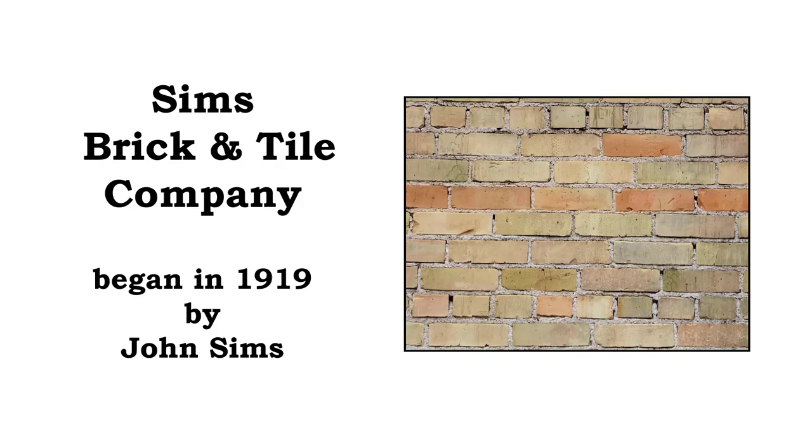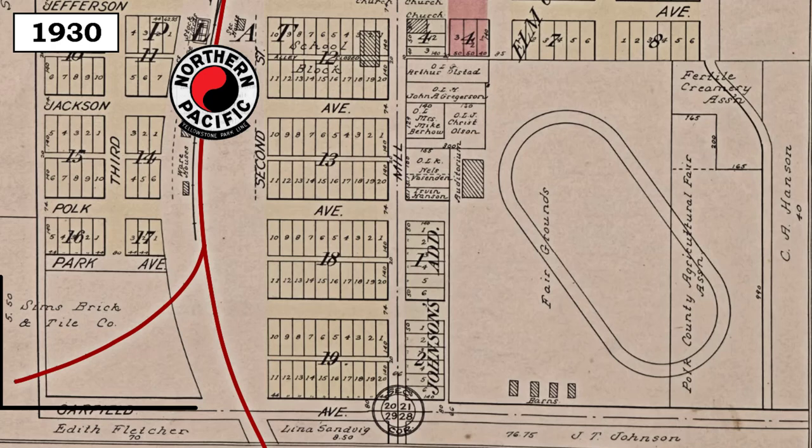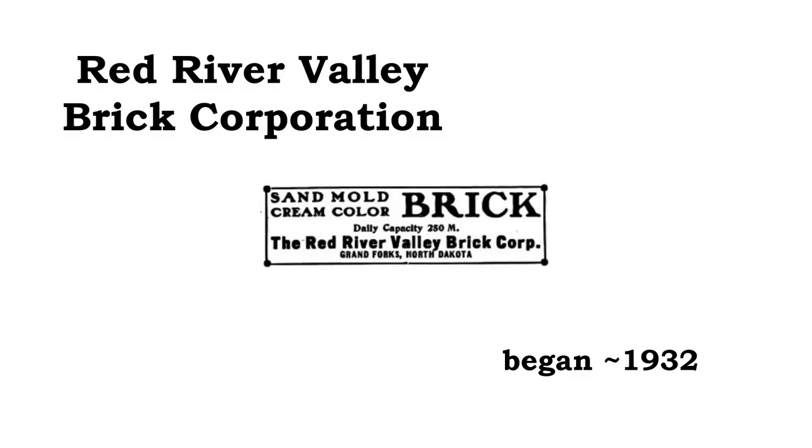The Sims Brick and Tile Company took over the Brickyard location in 1919. The yard still had a spur track off the Northern Pacific Railroad, but that was removed around 1930. The final owner of the Fertile Brickyard location was the Red River Brick Corporation, which took over sometime after 1932, when John Sims died.